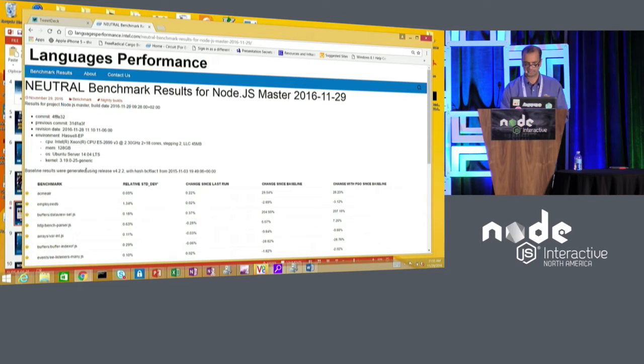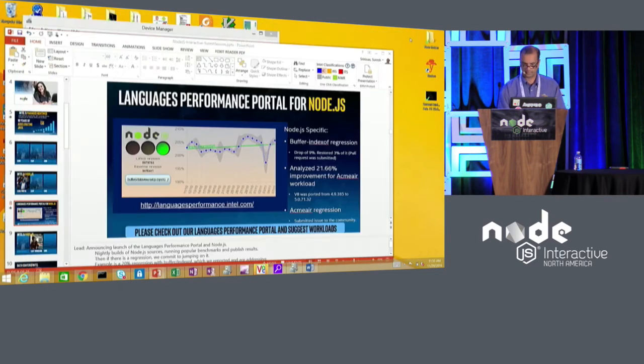And what is this compared against? This is compared against V4.2.2 with that commit. Then it will tell you, for each workload, what the standard deviation is, what the change since the baseline is, and the change since the last run. So you can go into all these kinds of details. Do check out our portal.